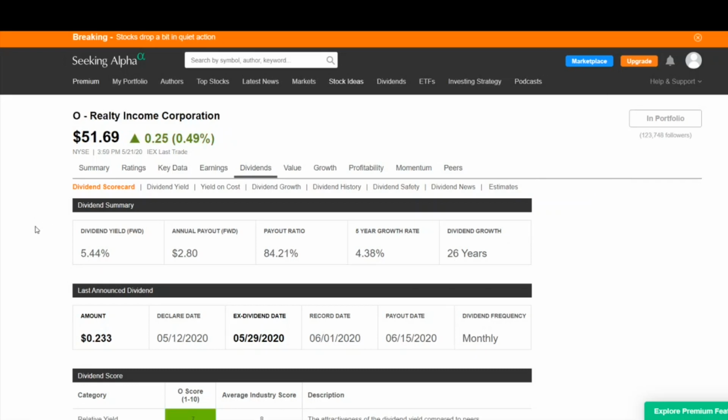Another dividend company is Realty Income, ticker symbol O. They have dividend growth of 26 years consecutively. They pay their dividends monthly, which, if you care about monthly versus quarterly, monthly would be nice. They paid 0.233 per share. If you guys want to check them out, that's Realty Income. Great company right now. I own them.